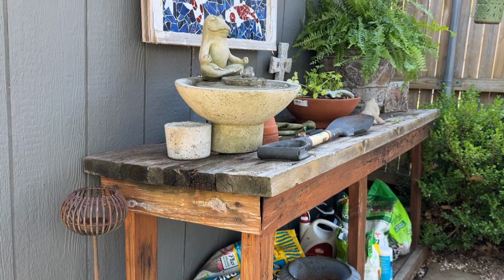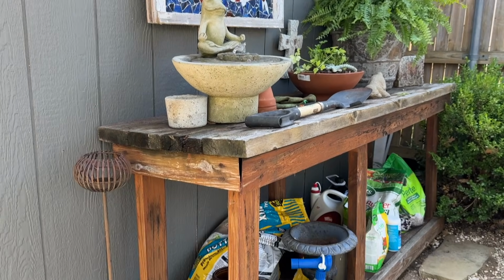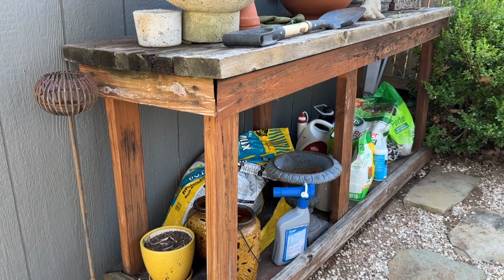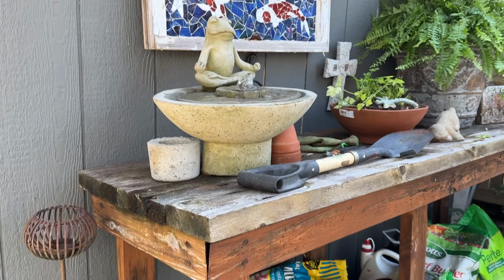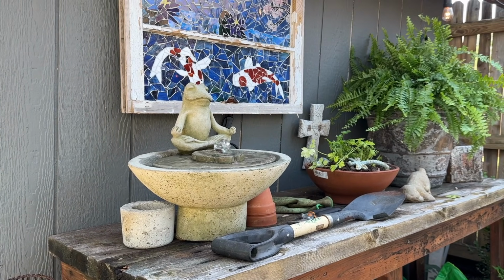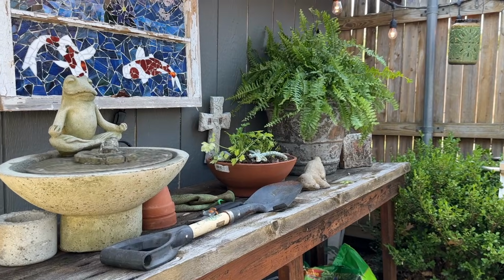Sorry about the airplane, y'all. This is real life over here. So this is my potting bench. Down below is just extra pots and everything I use for gardening. And then on top we have this cute little frog fountain, some herbs, fern.